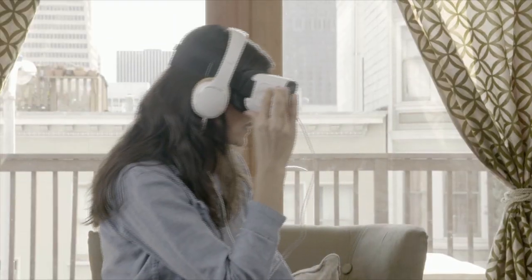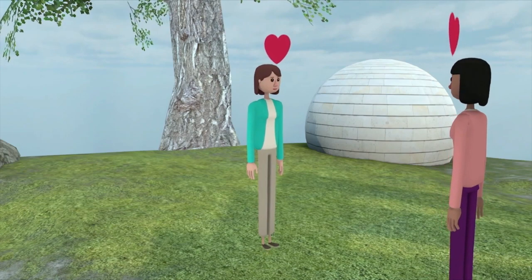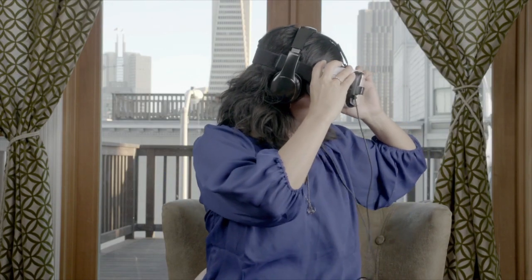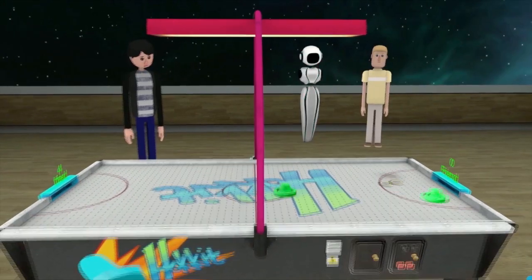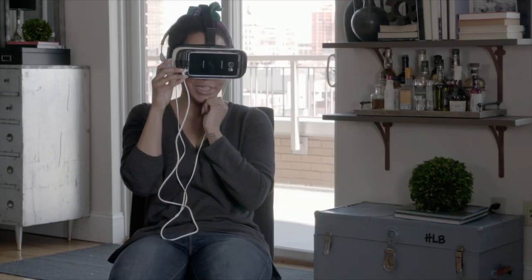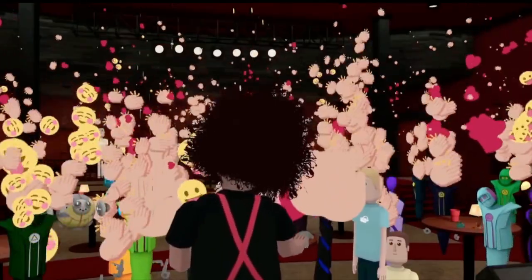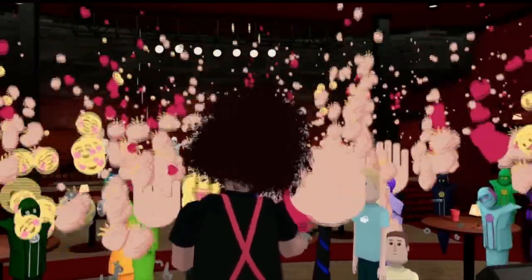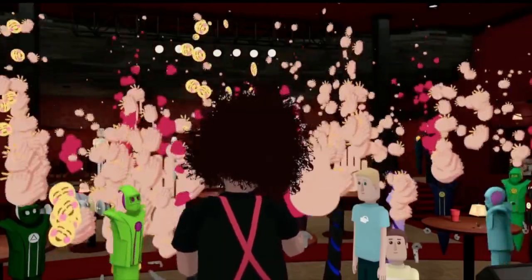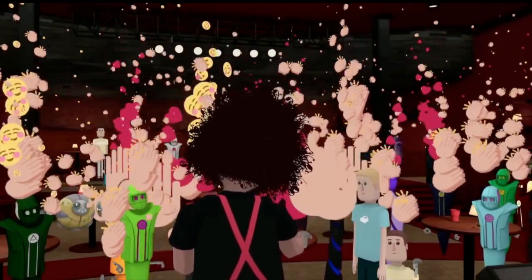AltSpace is a VR social network that allows you to connect online with other people in a virtual environment. You can make friends, connect as friends, attend events, play games, etc. There's a really vibrant community in AltSpace, which is why Microsoft bought it. Some of the biggest events in VR have taken place in AltSpace. This is Reggie Watts performing to an audience.